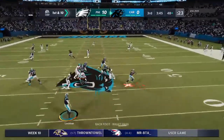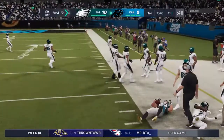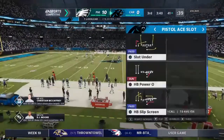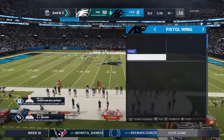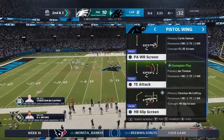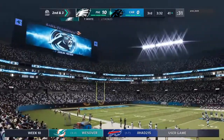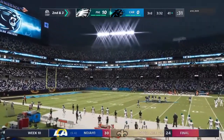Back to throw. Locklear. They'll set up the screen to McCaffrey. And he'll go down shy of the 40 at the 41. 7 yards there on the first down screen play. For a second there, I thought that might break big. Screen pass. Looked like it was coming together. Looked like there was an opening. Still, ended up with a solid gain.